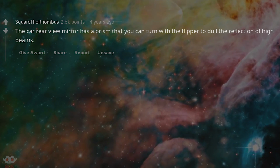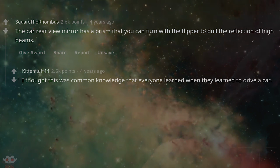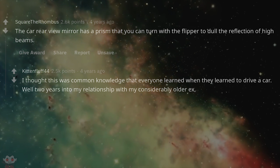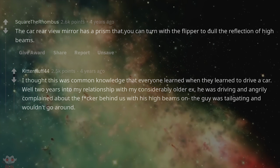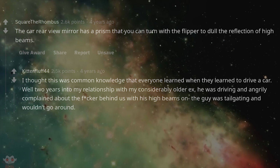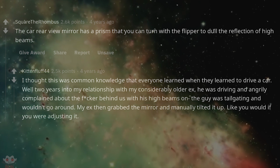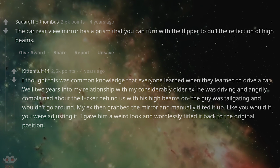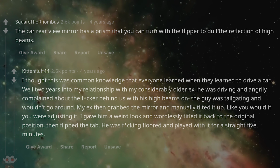The car rear view mirror has a prism that you can turn with the flipper to dull the reflection of high beams. I thought this was common knowledge that everyone learned when they learned to drive a car. Well, 2 years into my relationship with my considerably older ex, he was driving and angrily complained about the ducker behind us with his high beams on. The guy was tailgating and wouldn't go around. My ex then grabbed the mirror and manually tilted it up, like you would if you were adjusting it. I gave him a weird look and wordlessly tilted it back to the original position, then flipped the tab. He was ducking floored and played with it for a straight 5 minutes.